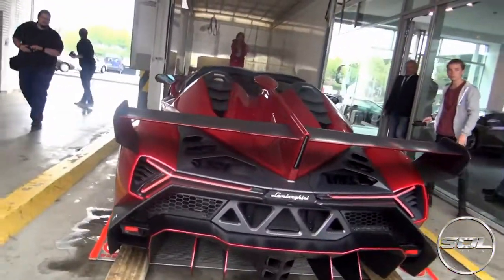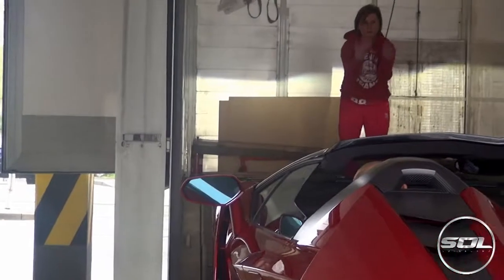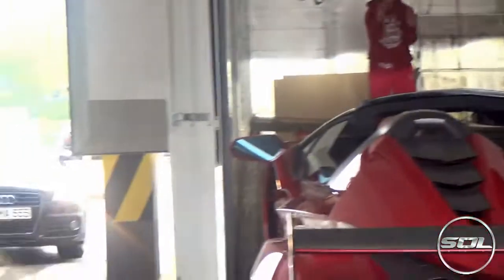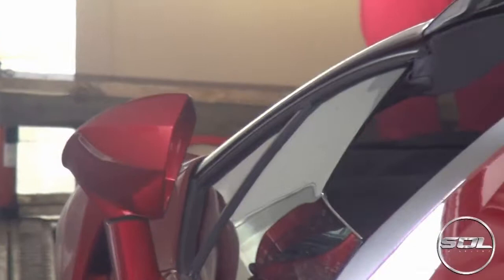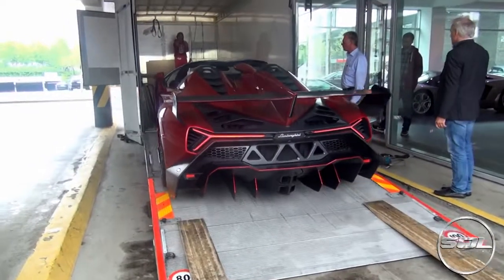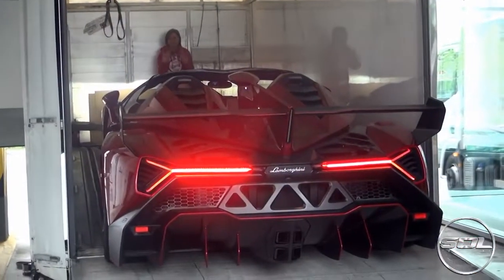Fitting a spaceship in. The wing mirrors have got to go in. The wing mirrors have to go in, for sure. View. I thought they were just going to drive in. Alright, it's nailed it. What a laugh.